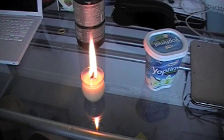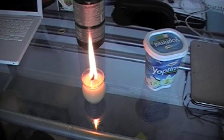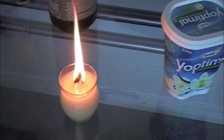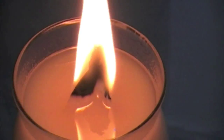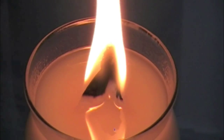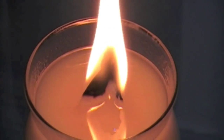So now I've got it burning and you can see that lard actually burns rather well. You can see it burning.